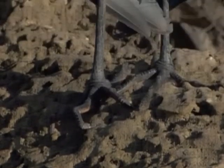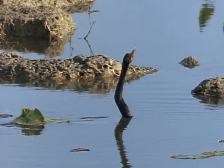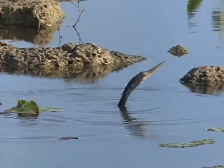Ornate plumage makes the great blue heron look like king of the wetlands. Standing 4 feet tall with a 7-foot wingspan, this is the largest of our herons and the proud owner of an impressive spear. The anhinga carries a similar spear as it departs to hunt underwater.